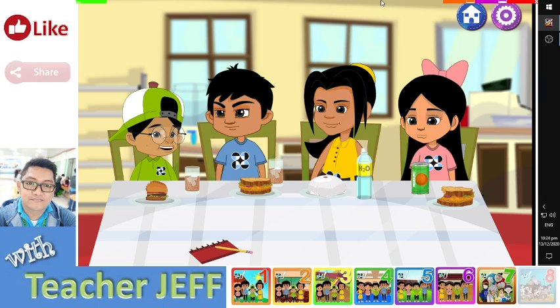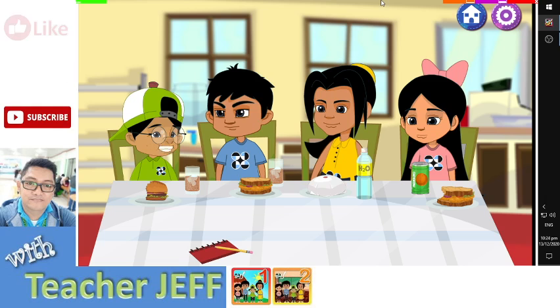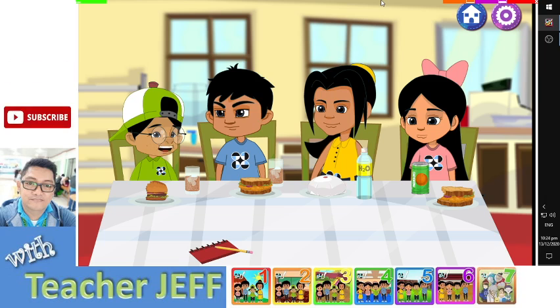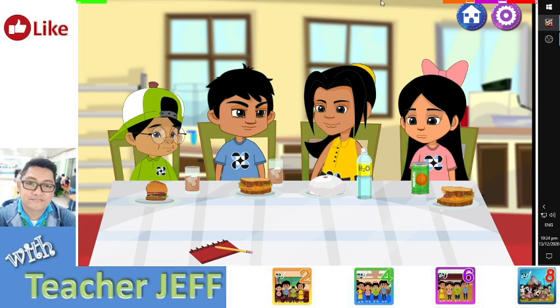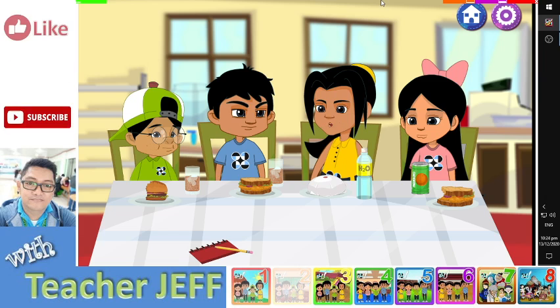I bought a hamburger that costs 20 pesos and a glass of iced tea. The hamburger is really yummy. How about you, Aida? What did you buy for snacks? I bought siopaw for 13 pesos and bottled water for 8 pesos.